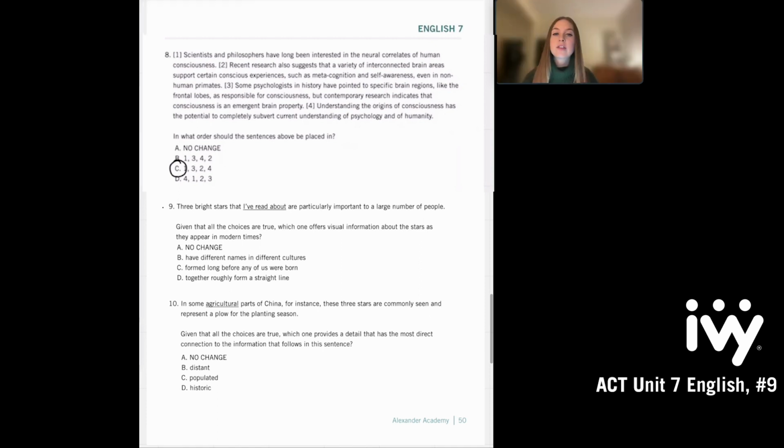Number 9. 3 bright stars that I've read about are particularly important to a large number of people. Given that all the choices are true, which one offers visual information about the stars as they appear in modern times? So in this question, we need to pay very close attention to what they are asking for. We should be looking for the answer choice that talks about how the stars look. The only answer choice that does that is D.